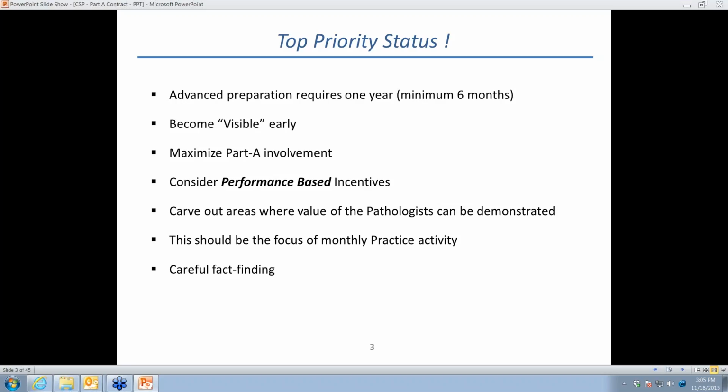talk about today. Carving out the areas where value, which we keep talking about in all kinds of national meetings, where value pathologists can be demonstrated. And as the first step in the process, we like to suggest that the concept of Part A negotiation become part of the monthly practice activity and monthly practice dialogue.